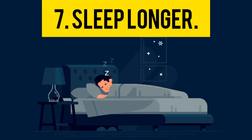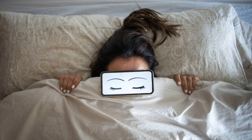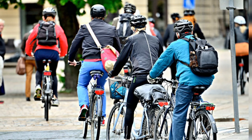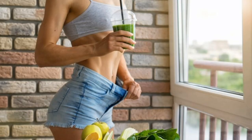7. Sleep longer. Studies show that not getting enough sleep results in weight gain, which may include belly fat as well. 8. Walk or bike to your workplace. Cardio exercises are known to be a good way to burn abdominal fat. So consider cycling to your workplace or school, instead of taking a bus or driving, to be more healthy and fit. What tips do you have that can help you to get rid of belly fat?